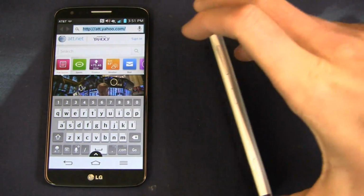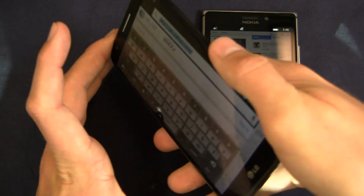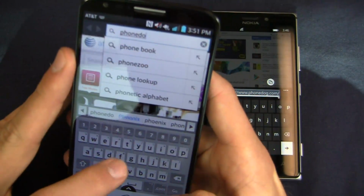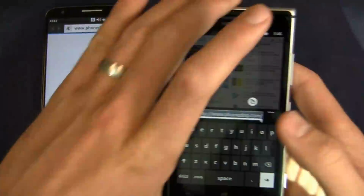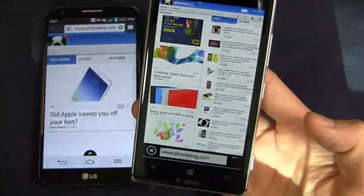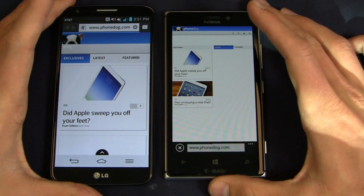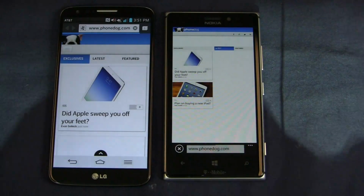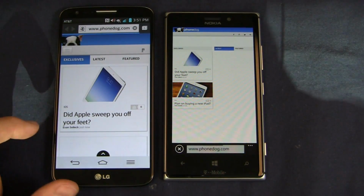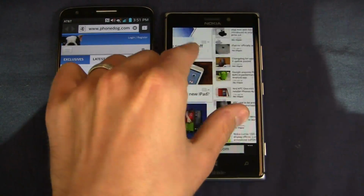I find both to be useful in different settings, if you will. And you can see both portrait to landscape, pretty fast here, so no real noticeable win there in terms of speed advantages. We'll load up PhoneDog.com over here. And both are pretty easy to type on. I do like Windows Phone 8's autocorrect, as opposed to the stock LG keyboard autocorrect. We'll talk about that a little bit more here in just a second, but you can see the mobile version loading up on the LG G2 over here.